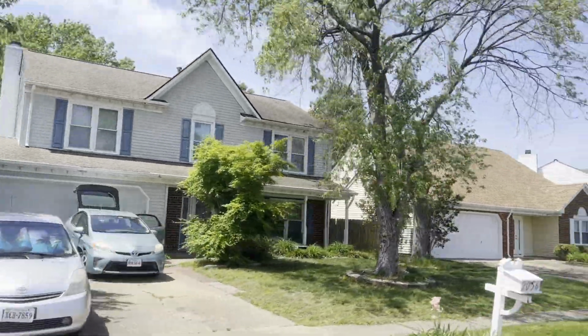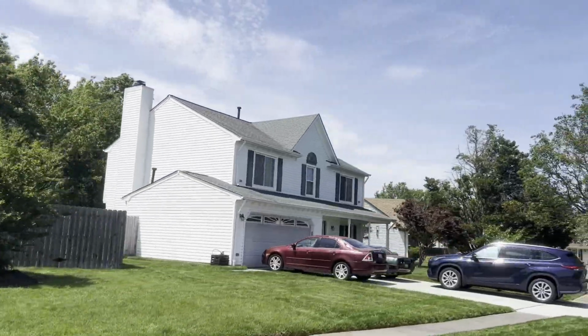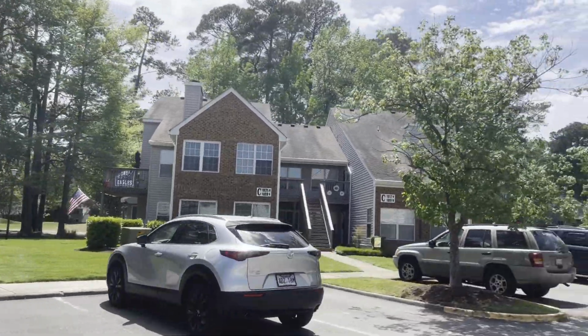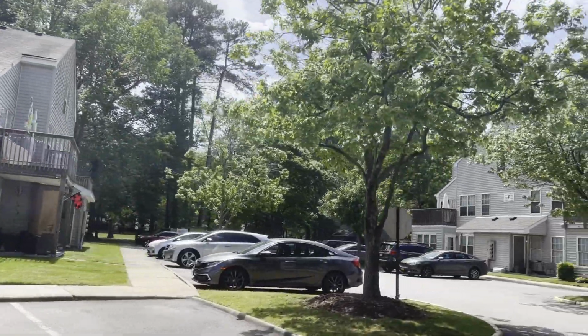So if you want contemporary, and you may have seen other contemporary neighborhoods built in the same age range, but you're not as big a fan of maybe something like Courthouse Estates, which is a little bit more expensive, check out Glenwood, because you might be paying just a little bit less for the same type of house.